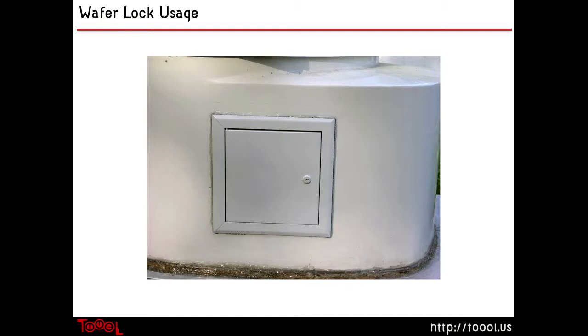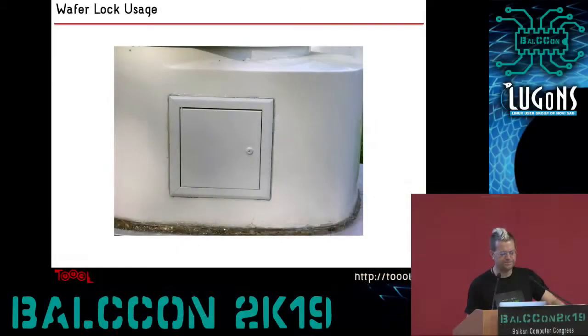And these can be picked generally pretty easily. You can use your regular lock picks on them, and you can also buy specific lock picks for picking wafer locks, and especially wafer jigglers. You can buy a set from places that sell lock picking tools, and they're just a set of a few different keys that'll fit most wafer locks, and you just put them in and jiggle them around, and usually these things will open very, very quickly.